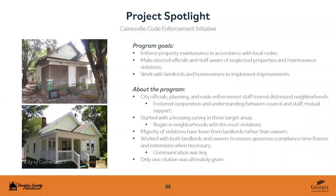So Gainesville's done a really good job of this. I really like their story, and I think it's one that should be shared across Georgia and other communities. And what they did was they recognized they had a code enforcement problem that they wanted to ameliorate, but they didn't know how to do that. So first they were part of GIC, the Georgia Initiative for Community Housing, from a program run by the Georgia Municipal Association. And they asked other communities how they went about it. And after they got that feedback, they came back to Gainesville and did a few things.